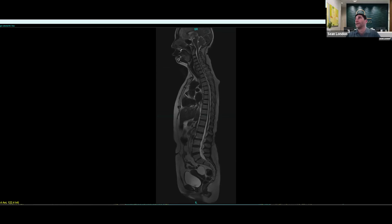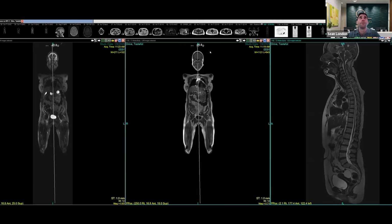And then finally, we look at the whole body images right here, the left one and the center. And here I'm looking at the joints and soft tissues. Our exams are tailored to give an overall joint assessment, nothing in detail, nothing looking at the ligaments, the labrum, the tendons. It's really more just looking for signs of arthritis, bone marrow edema, swelling, or abnormal joint fluid accumulation.